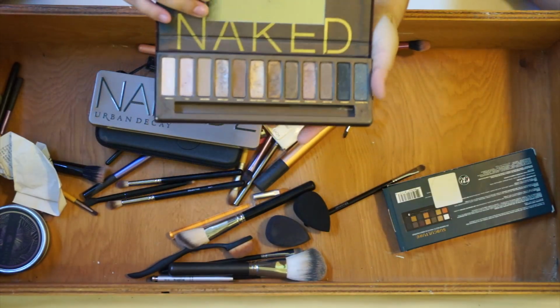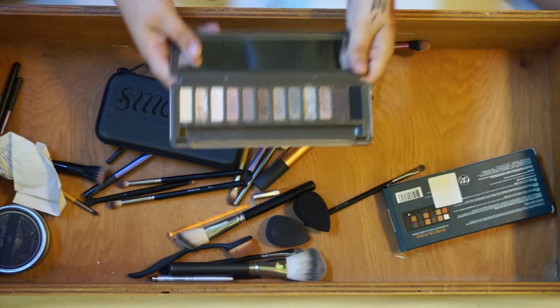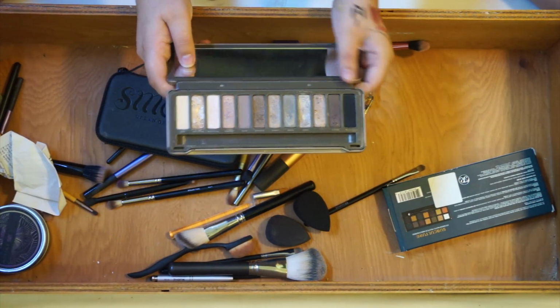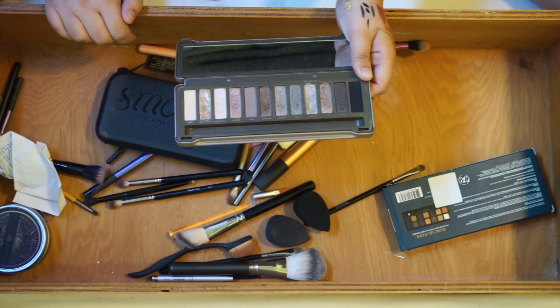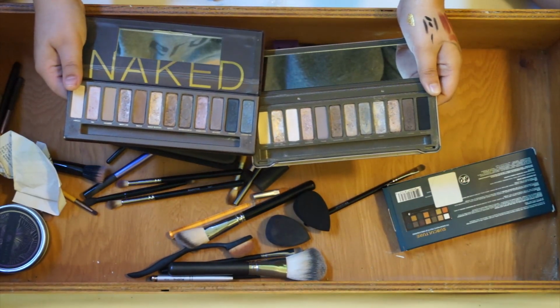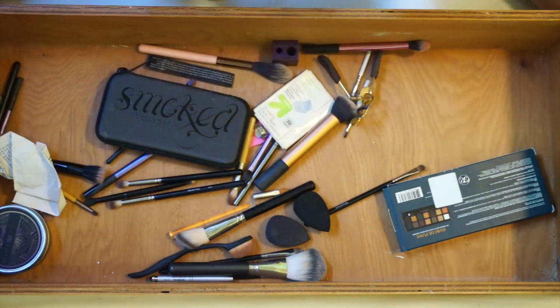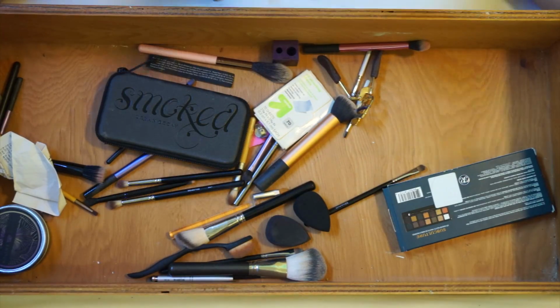I'm going to keep the original Naked palette. Part of me wants to keep the Naked too because I obviously like it. I've hit pan on one of the products here. But I don't know. I just feel like I'm going to reach for the original Naked palette a little bit more. So I think I'm going to pass this on actually, which is a huge thing for me.